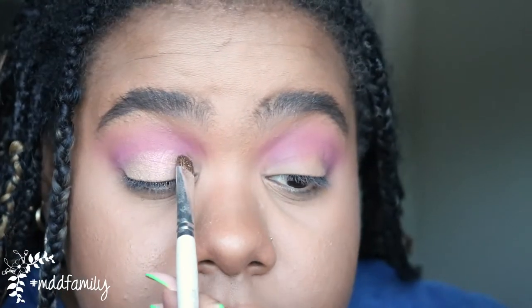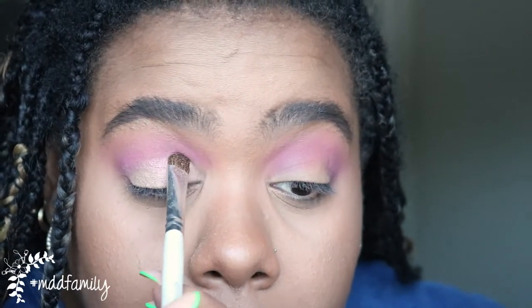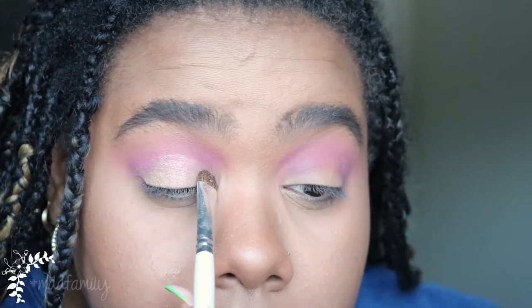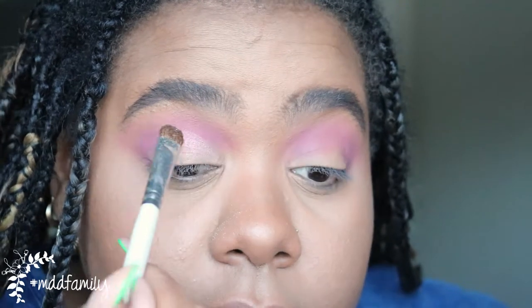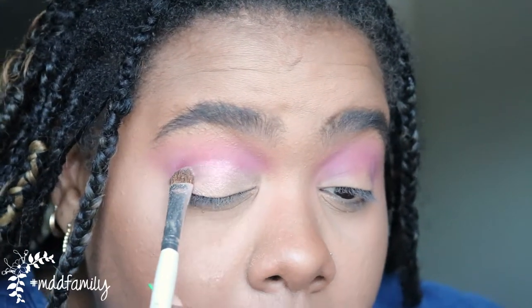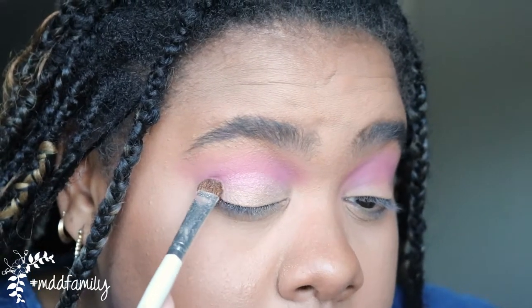And then I'm going to show you guys just an easy way to do a cut crease. So I'm just going to pack that on and just kind of start mapping where I want the cut crease to go. Now I have hooded lids, so my cut crease really is hard. It's going to be hard to see, but you know.